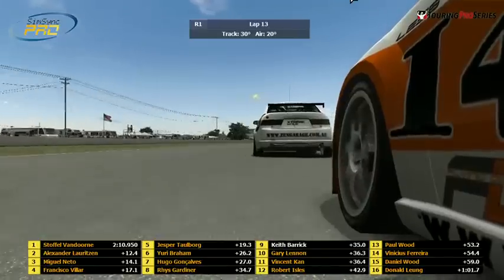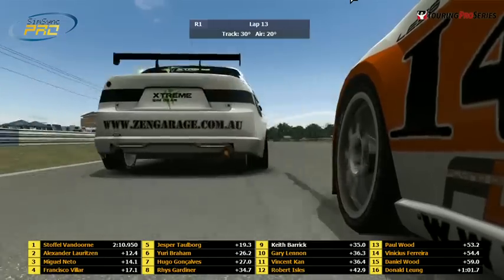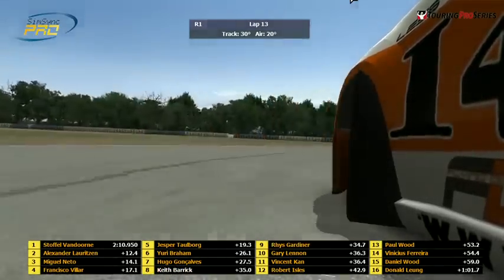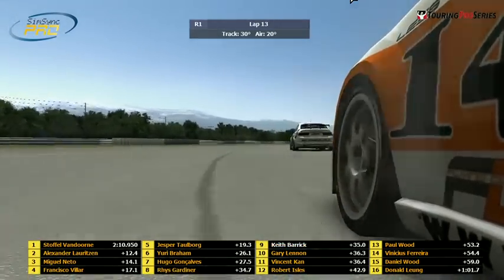He's still got a better exit than Gardner, and he's now in the slipstream. Great slipstream. It looks like here we go. Gardner's using more wing on this car, actually. And down the inside he goes. Couldn't get any closer. Oh, he's going to go straight on. No, he's not, in fact, actually. But the car turned him. Oh, there we go. He did go straight on.